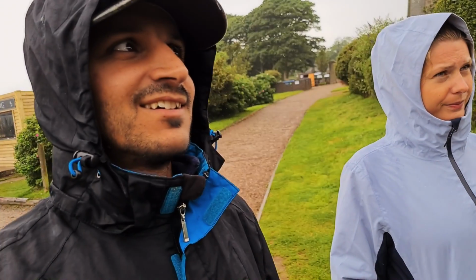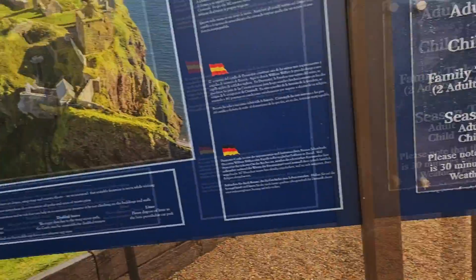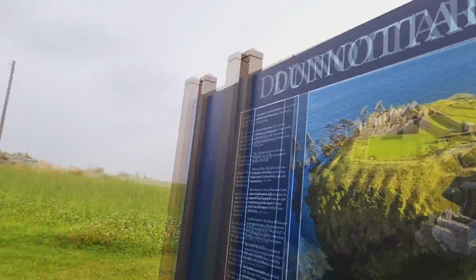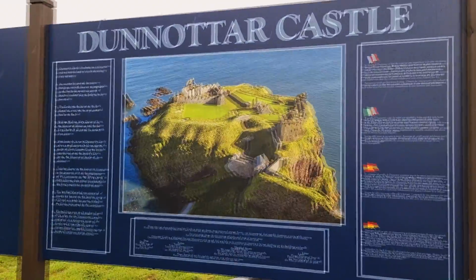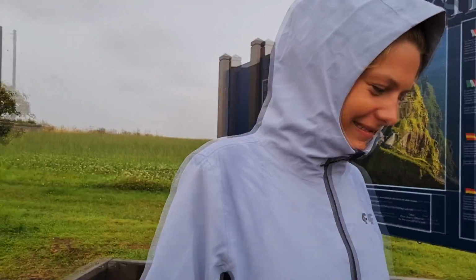So we made it to Dunnottar Castle. It's still raining, but we've just given up waiting for the rain. We're not actually going inside because it costs £8 and we are tight, so we're just gonna have a look from the outside and see what we can see. We're also not massively into castles. If we were, it would be brilliant because there's castles everywhere here in Scotland, but we're not, so let's try and enjoy a castle.